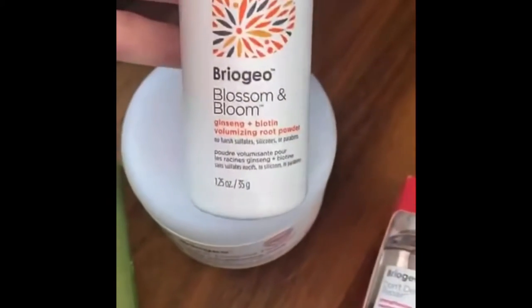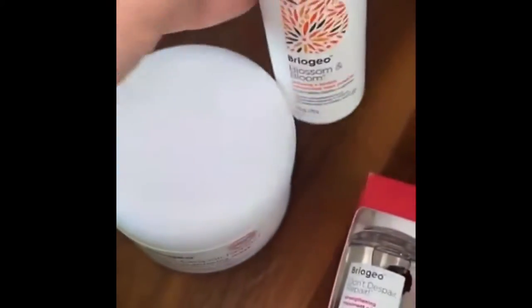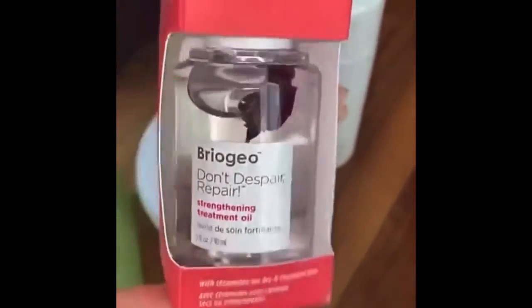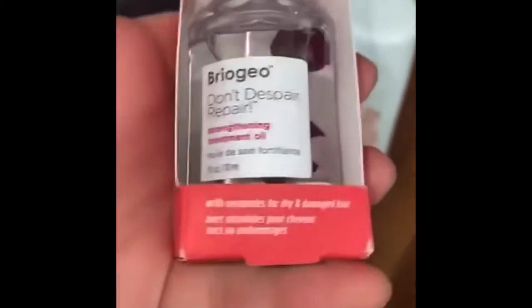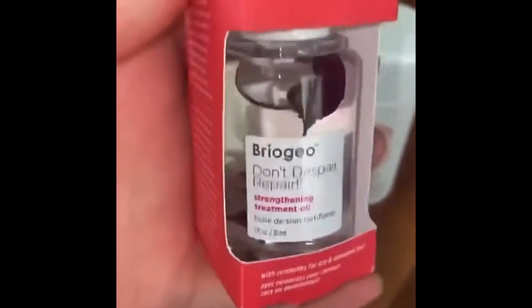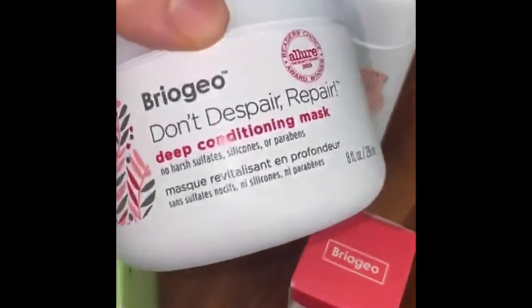This Bloom and Blossom volumizing root powder, which I love to give myself a little bit of volume, and this treatment oil, which I actually bought myself, so I'm happy I got another one for free, thank God. You know, I love doing treatments. I usually do them like once a week if I can. So can't wait to try it. Check out this brand, guys. You will be so happy you did.